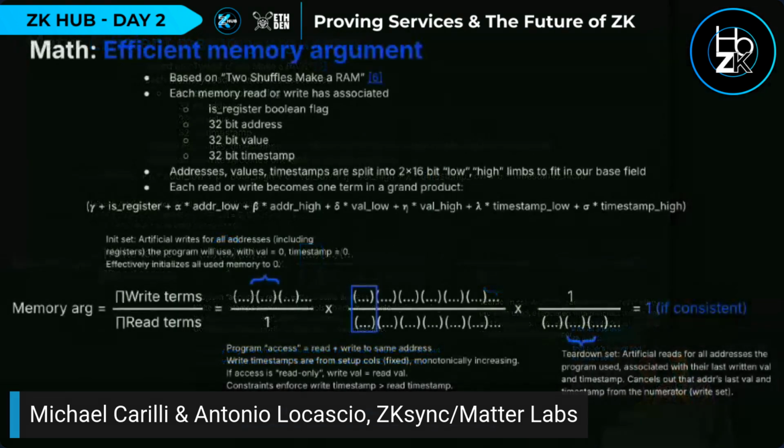So for our memory argument, we have this efficient construction based on two shuffles make a RAM. And there's a lot here. I just threw it up here so that if anyone's curious, they can look it up and get the idea. But the idea is that it's a grand product that can only multiply out to 1 if every read in the denominator cancels out the most recent write to that address in the numerator, which is exactly what you want from memory, right? You want your read to correspond to the value of your most recent write.